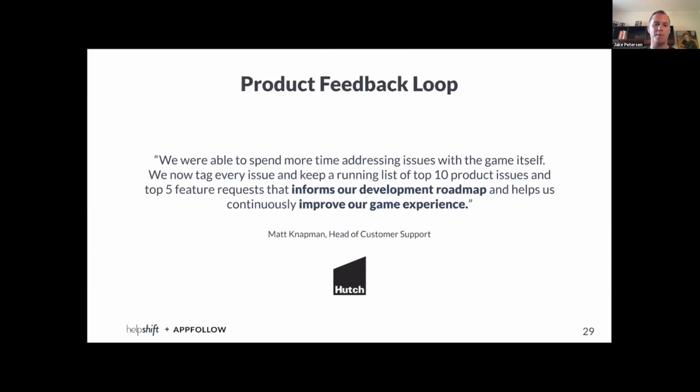So it's great to see the rapid ability to deliver these insights to the product team and create that feedback loop. That truly shifts the perception of customer service teams from being reactionary to proactive across the organization.